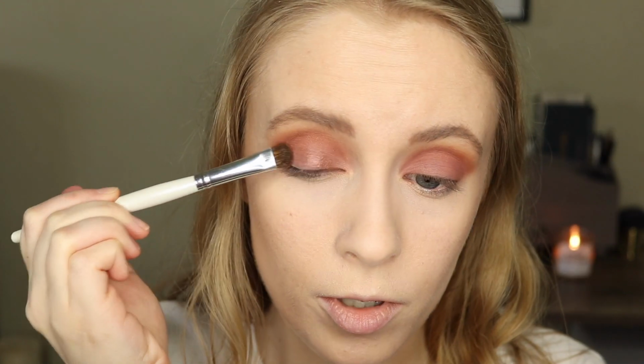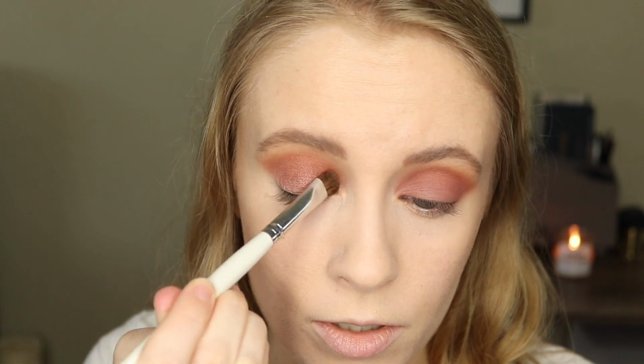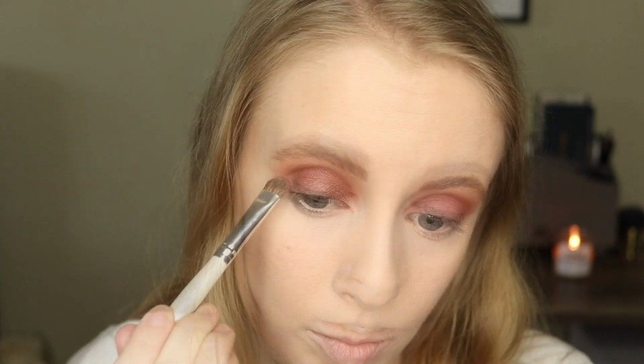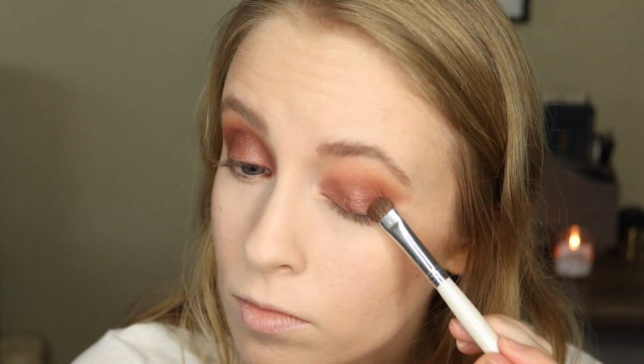It's actually really pretty. I'm not patting much of this on. I kind of just want it to be a subtle wash of shimmer as opposed to like a super metallic shade. But I'm just taking it all across the lid from the inner to the outer corner. I'm not really gonna do like a targeted outer corner shade or anything. I just want this shade to stand alone.